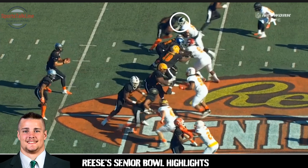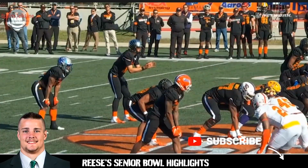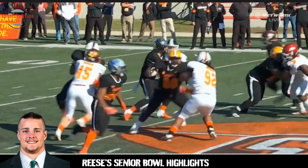It's his athleticism, how strong his arm is. He just needs to put it all together. And if he can, man, you're looking at a guy with a very, very high ceiling in the NFL.